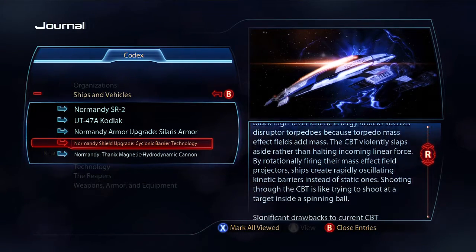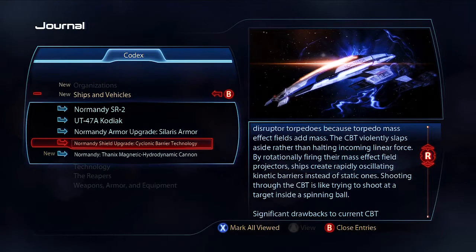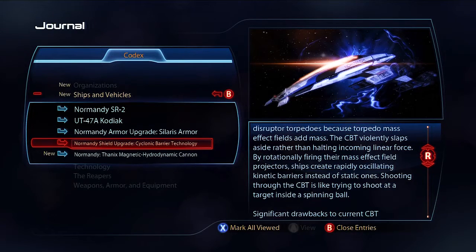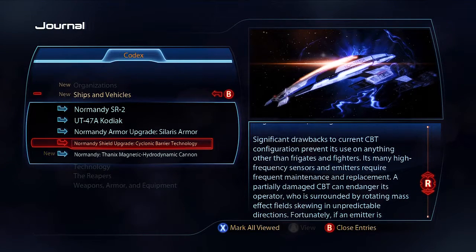By rotationally firing their mass effect field projectors, ships create rapidly oscillating kinetic barriers instead of static ones. Shooting through the CBT is like trying to shoot at a target inside a spinning ball. Significant drawbacks to current CBT configuration prevent its use on anything other than frigates and fighters.